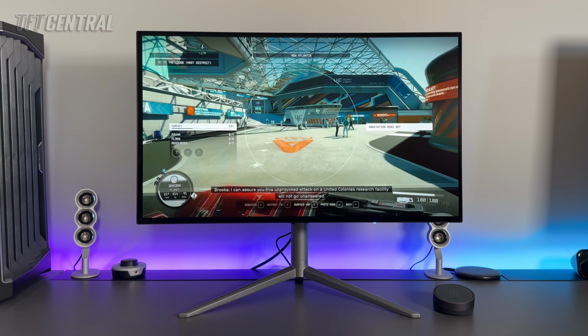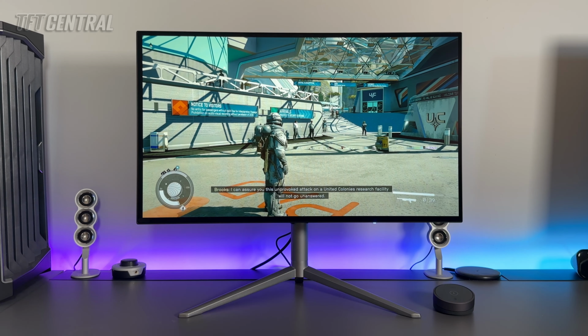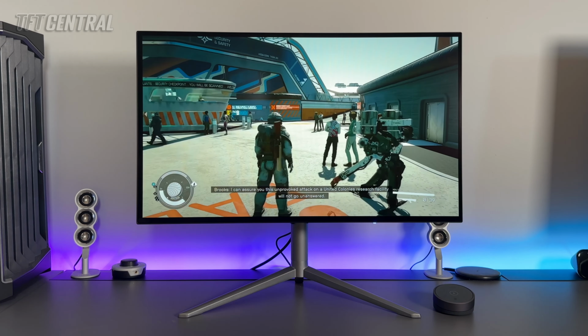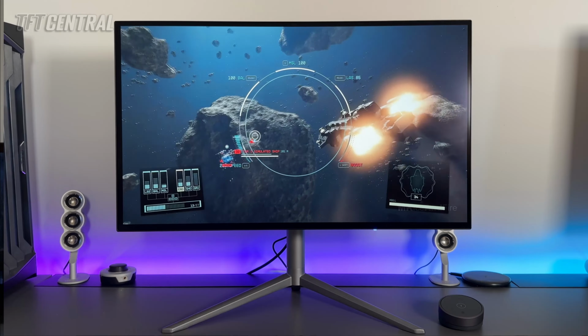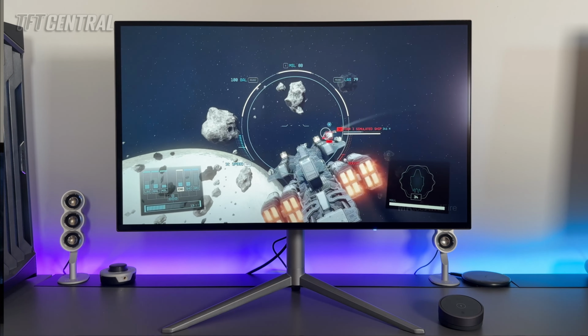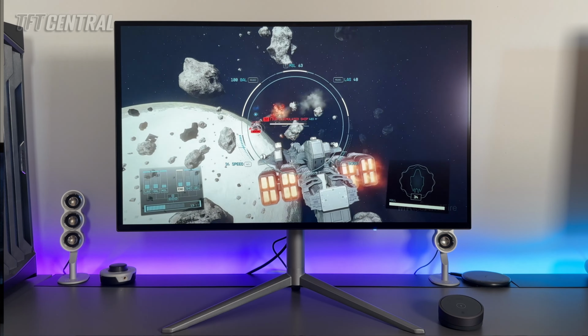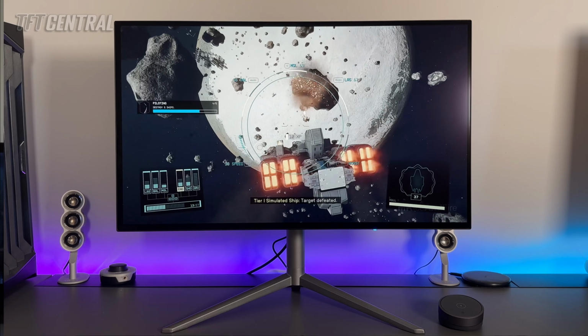There's even some moderate 5-watt stereo speakers which aren't super powerful or anything, but do at least provide some sound support if you need. So this might be useful if you're going to connect an external device like a games console or a Blu-ray player for instance, and you don't have a separate speaker setup for those. None of these features are included on the Asus model, so if any of these are useful to you, the KTC will be a better choice.